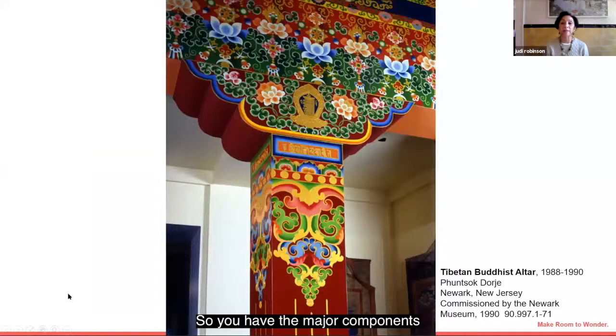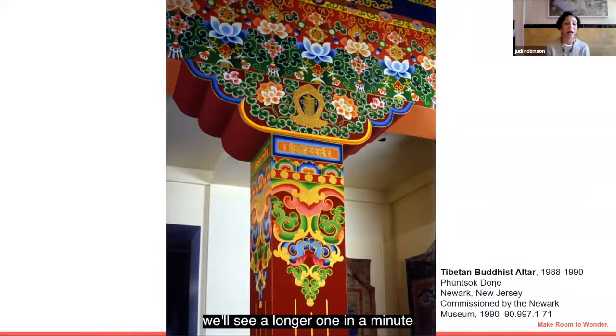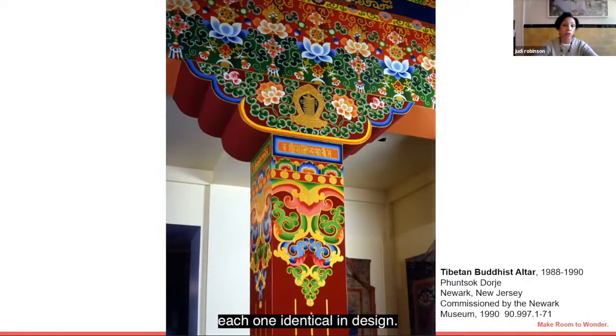So you have the major components of the shrine itself, offerings, statuary, and so forth. And here we have the columns that you saw in the very first picture that we showed that was a good long view. We'll see a longer one in a minute, of the shrine. There are 8 columns that lead up to that central altar, and you see how beautifully painted they are, each one identical in design.